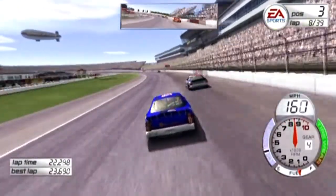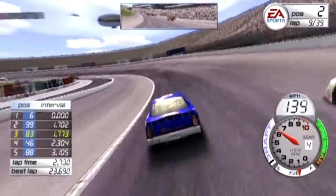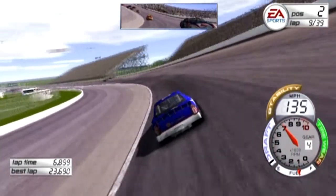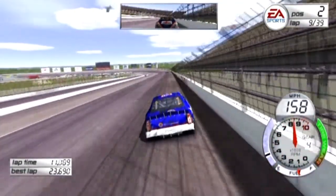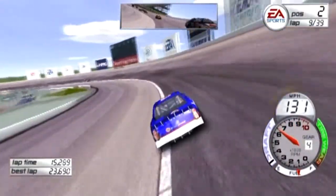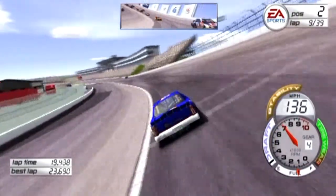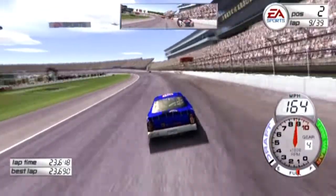But in race trim, not so much, as we work our way to the inside of Jeff Burton. Looks like we might be able to work our way around him. We clear him going into turn 2. Off of 2, he's got to battle back on the outside, but we put a block on him. Clear Jeff Burton. Now going to try to set our eyes on the leader, Mark Martin, but he has pretty much taken off. He's in a zip code of his own.